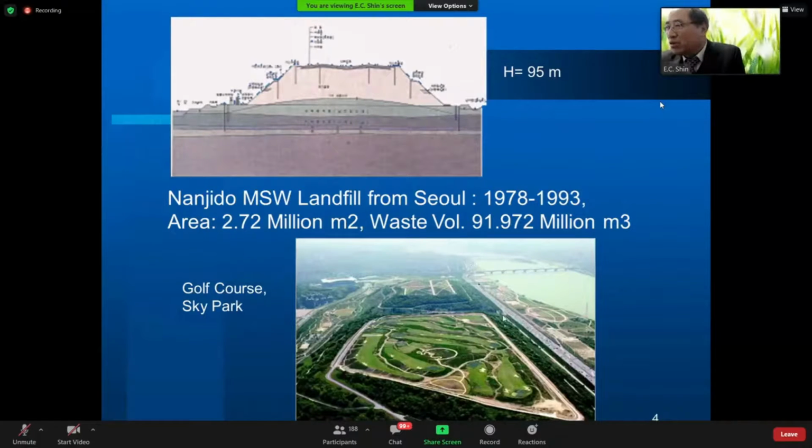I used to work on the highway construction here as a civil engineer in 1983. So I know this garbage site had a very severe odor, a lot of flies, and many people coming there to collect recyclable material for their use. The area is 2.72 million square meters, and the waste volume 9.972 million, with a height of about 95 meters. Most of the garbage was charcoal ash, and also a lot of plastic vinyl bags.